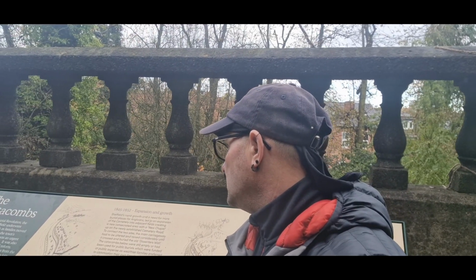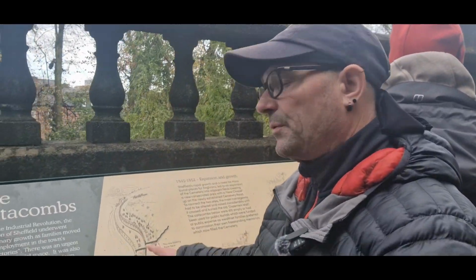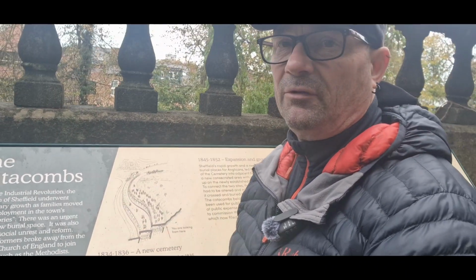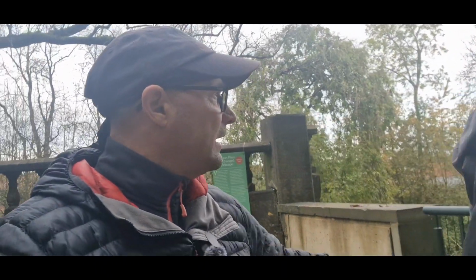1834 to 1836 was the new cemetery, and it just shows you an artist's impression of what the catacombs were like. We were able to walk on it at the bottom, but unfortunately we can't do that today. There's always something stopping us, isn't there? Yes. So that's where the catacombs are.